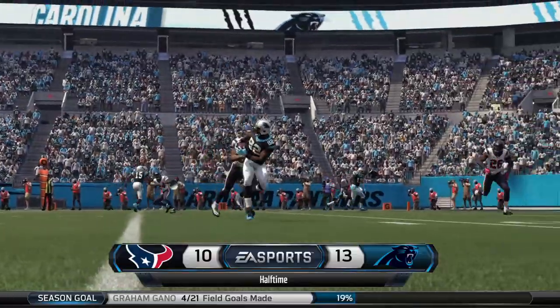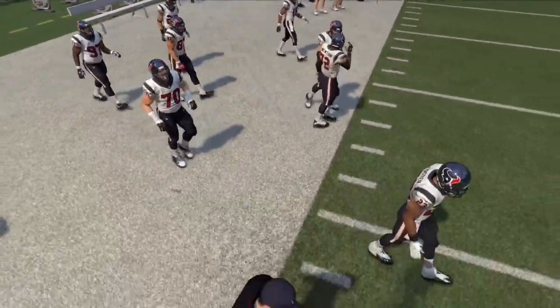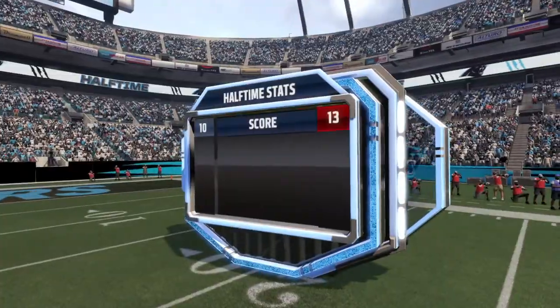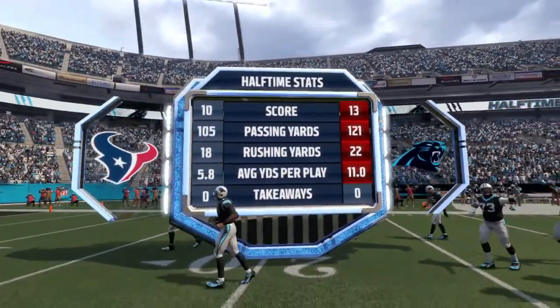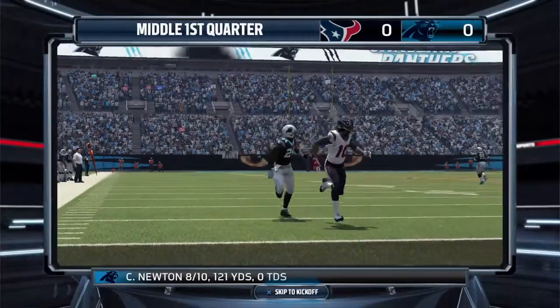Thanks, Jim, and welcome to the EA Sports Halftime Report. Let's take a look back at the first half. The Panthers right now have a time of possession advantage, but it has not led them to taking control of this game. The Texans, though, are still right in this game and will certainly be looking for a way to pull this one out in the second half. Here we go. Let's do this. Here's your first half highlights.